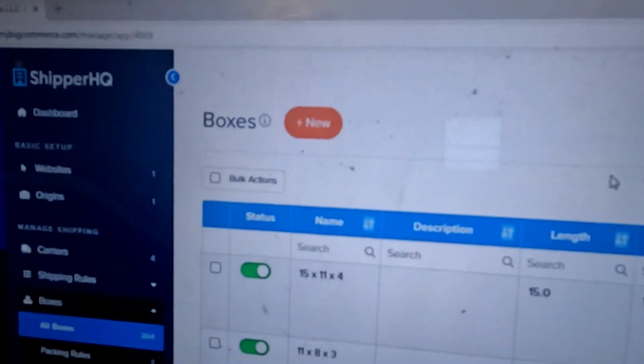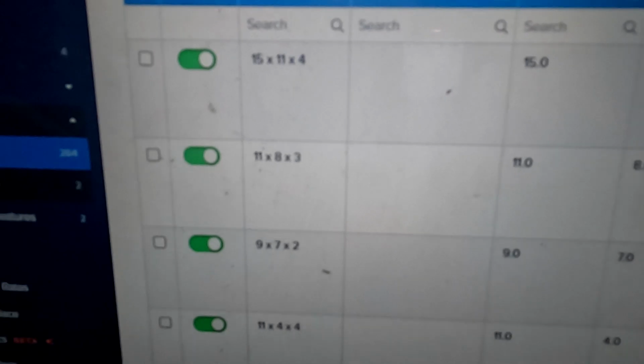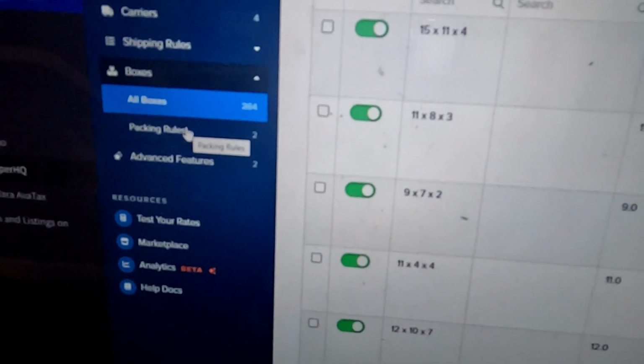Right here is where you see there's boxes. And you see here underneath where it says name, there's a box there. It shows 15, 11, 14. That is the actual size of the box. Next one underneath is 11, 8, 3. But also if you go over here and you hit where it says packing rules.